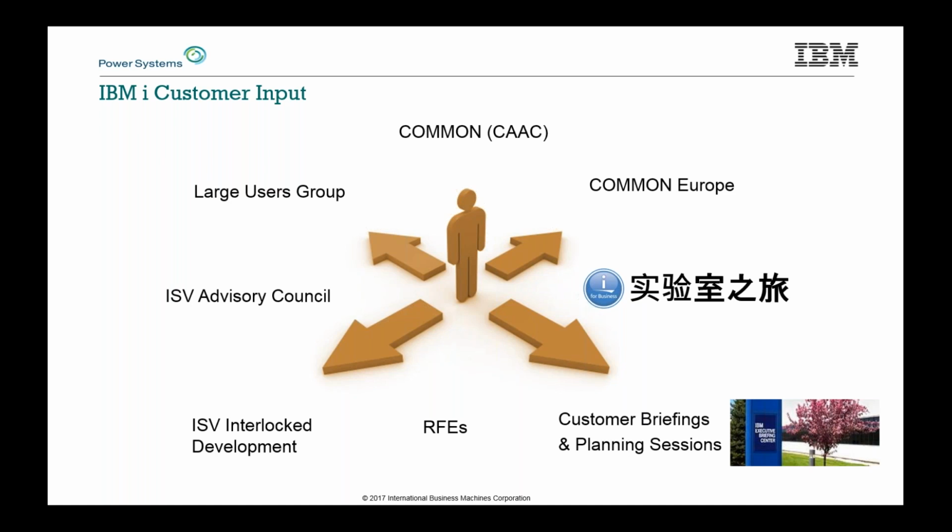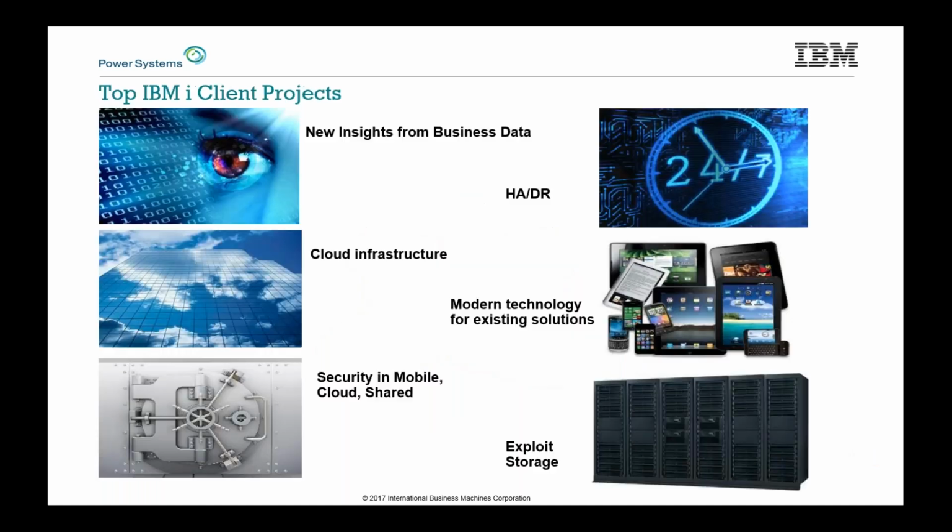We'd love to have you come up. We'd host you. We'd give you 1, 2, 3 days, whatever you needed of in-depth presentations from the experts here in Rochester. And then the bottom thing on the chart is RFEs. This is something anybody who's an iClient can do. You can go to IBM's Request for Enhancement, or RFE, tool on the web, and you can give us requirements. And we look at those requirements to determine what it is our clients need into the future.